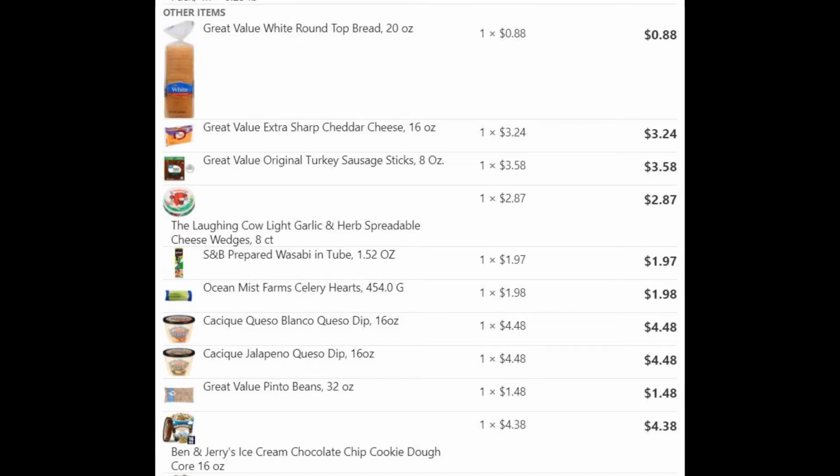I got some celery for our protein snack boxes. The queso was a little bit pricey. It was $4.48 per container, but to buy the Velveeta to make the queso is a little over $7. And so I figured it kind of worked itself out in that I wouldn't have to actually make it. So the sodium content is about the same for my son, so he can have about the same size serving of this as he does the homemade. I bought the pinto beans, $1.48 for 32 ounces, which is 2 pounds. I think is a fantastic price.